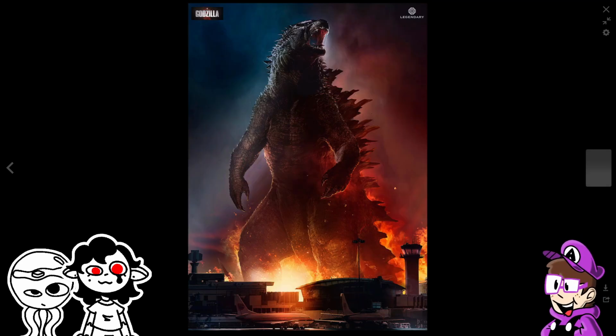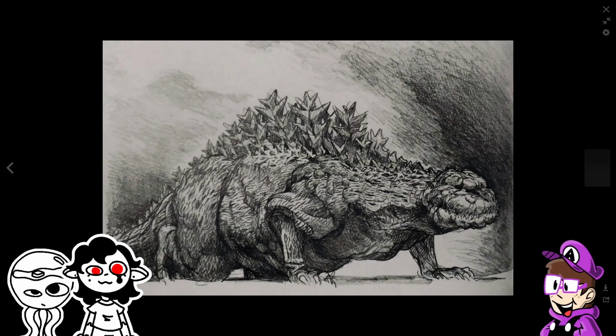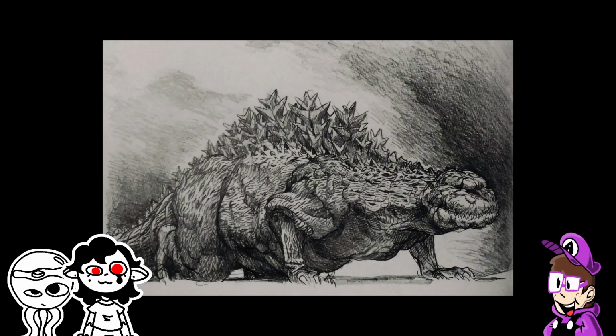Just normal ass. That's just legendary Godzilla. Oh, are we moving into Shin? I think we're moving into Shin now. Ooh, Shin Godzilla. Yeah, this is Shin. Look at him on all fours like a freak. Look at this dude on all fours like a freak. He's fat. Look at him.